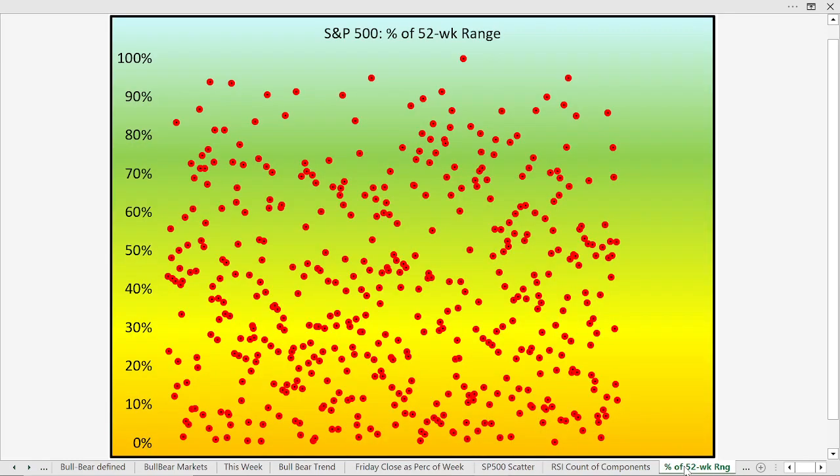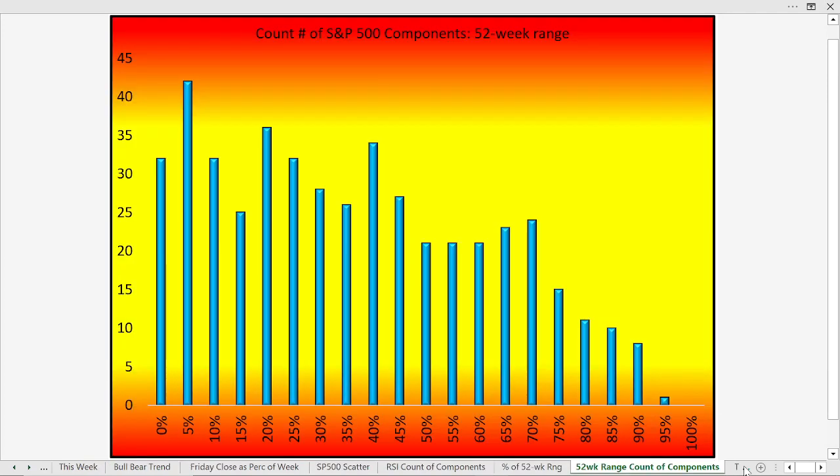The RSI indicator, again, is a very reactive indicator, so this really reflects what has happened most recently. In contrast, every red dot here represents one stock in the S&P 500 as a percentage of its overall 52-week range. And we can see this is much more equally spread out. Obviously this takes a lot longer to react. So imagine if every stock had a trading range of $1 to $100 a share, you'd see quite an equal distribution.